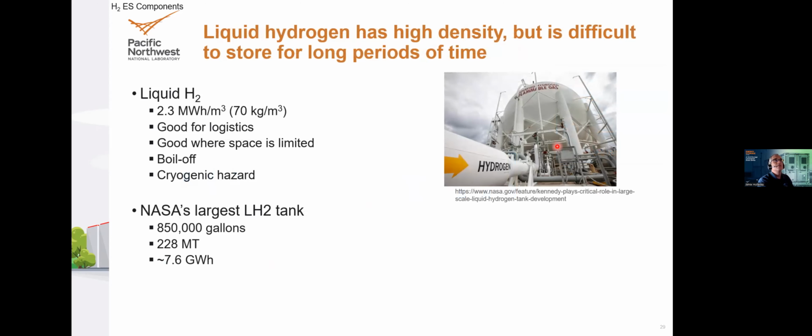So liquid hydrogen, as I said before, has a very nice energy density. It's 2.3 megawatt hours per cubic meter, and we really like it for logistics. It's good. You do have to keep it very cold. It's 20 Kelvin, which is about minus 400 and some degrees Fahrenheit. So it is cold, but NASA's learned how to handle this.